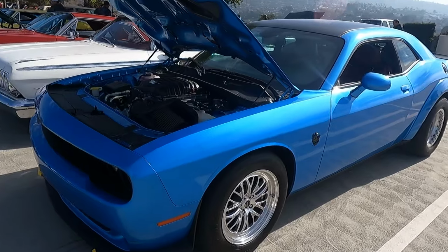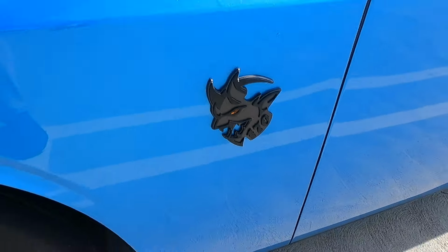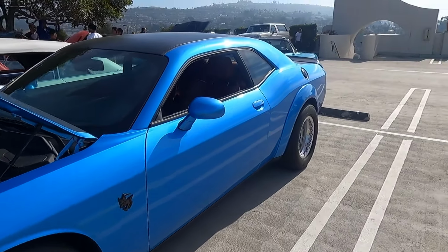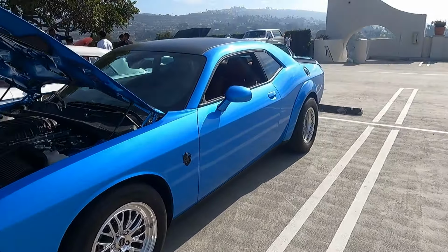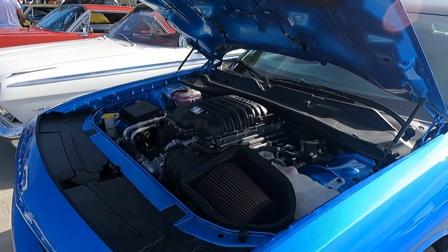So this particular car, this is a Red Eye, which you can tell by the little symbol on the side here. Notice how the Demon had the flares on the back and the front. This particular one does not have them on the front. It's set up with a drag pack, beadlocks on the back, and weld wheels. This is a killer car, over 1,000 horsepower.